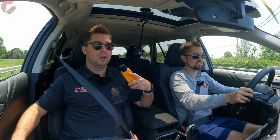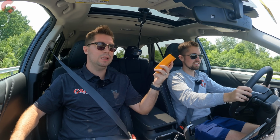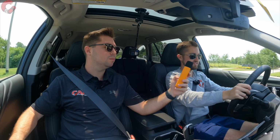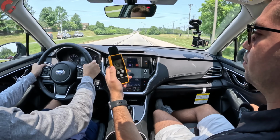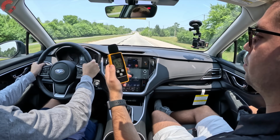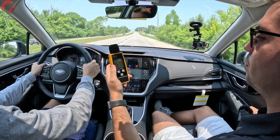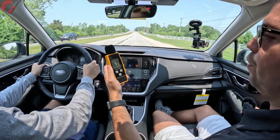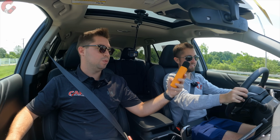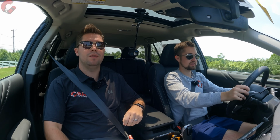Alrighty. Now that we're getting up to 55, let's go ahead and do our signature sound level reading. Yep, here on a local Lexington road. Looks like we've officially settled in at 57.1 decibels, which is a good reading. Let's go ahead and see how it compares to some of the competition.